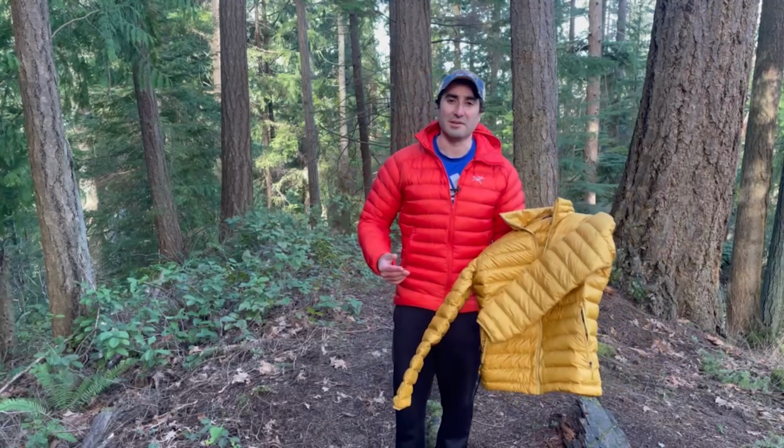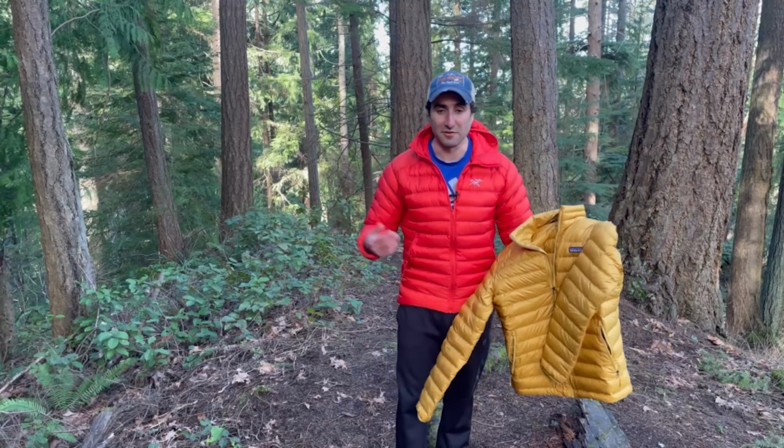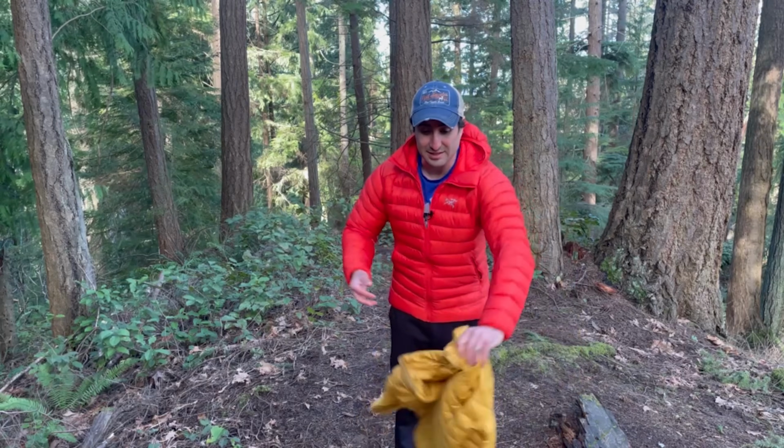So who won the jacket battle for me? Was it the Patagonia Down Sweater or the Arcteryx Cerium LT? For me, I have to give it to the Arcteryx Cerium LT. And for me, it's because the pros really outweighed the cons.